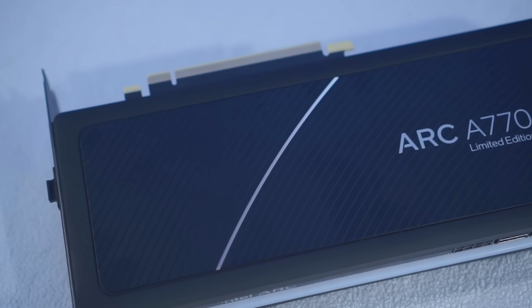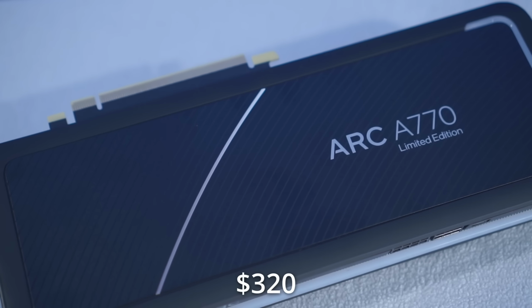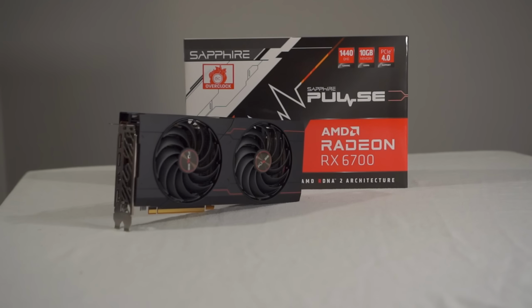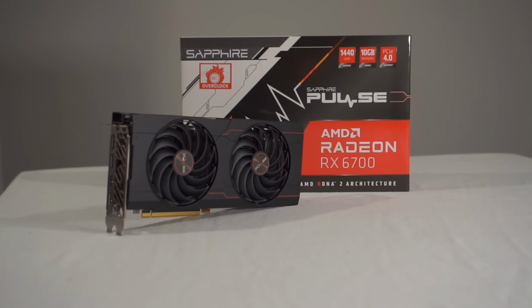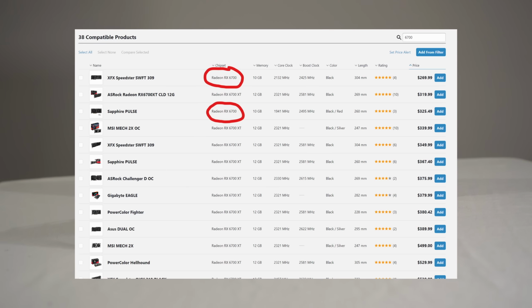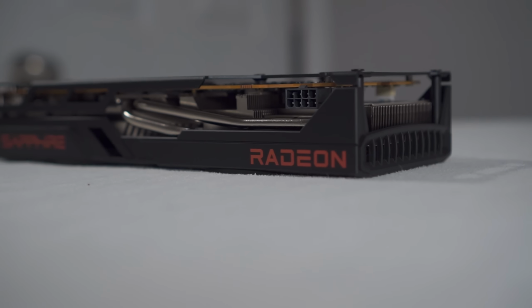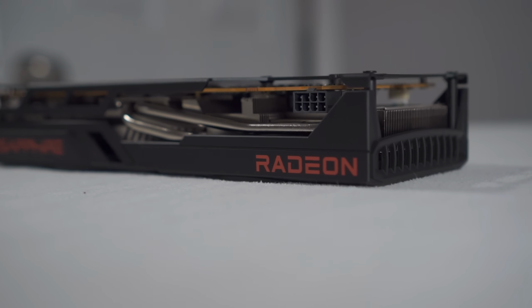I'm going to be putting the $320 ARC A770 16GB graphics card up against AMD's RX 6700 non-XT, which goes for about $270. The RX 6700 isn't widely available. It's actually selling out right now, so I don't expect you guys to get your hands on this one, but the reason I'm comparing these two is because these are the closest price competitors that I have.